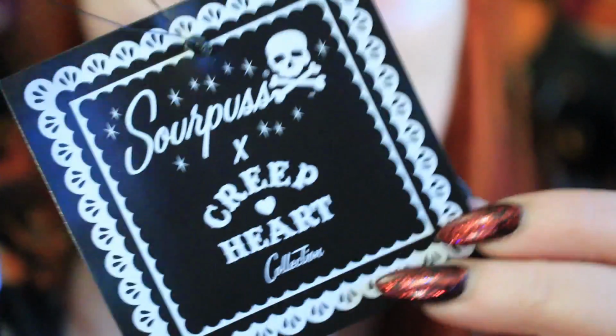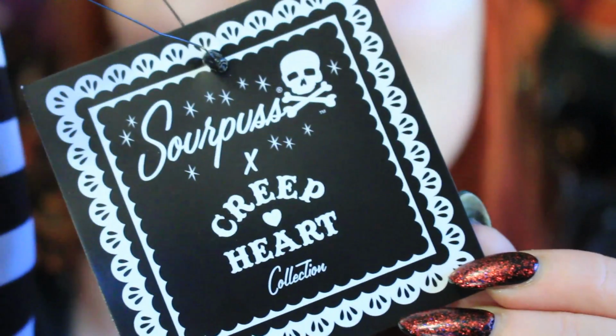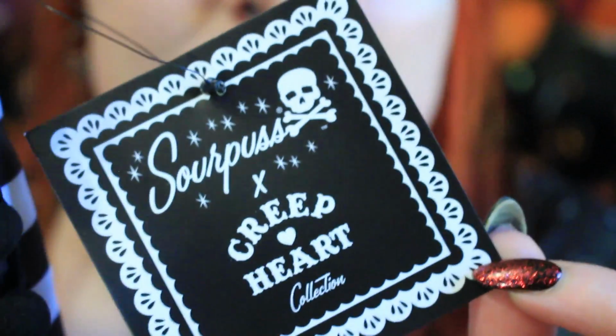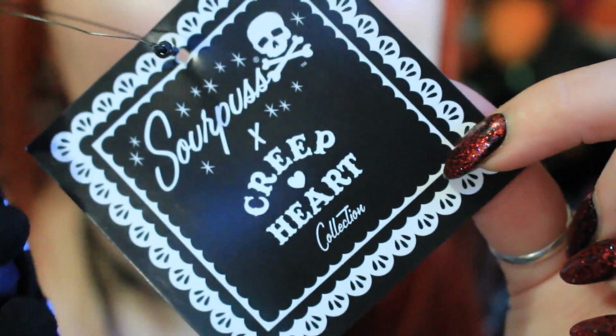I really love the lace detail that they've put around the outside of this label, and of course it says Sourpuss Creep Heart Collection. So if you do want to find any items which have this kind of ghosty illustration on, if you look for Creep Heart, it will be the same collection as such.